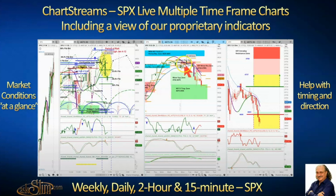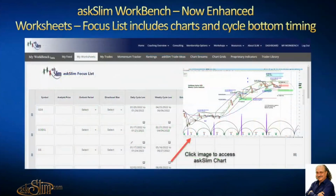You see when the 2 hour turns negative over here and the 15-minute turns negative, if you're a short-term trader, well, that's when the biggest impulses are on the downside. You can see how well that worked. This will be live with no special platform, running right on the askSlim platform.